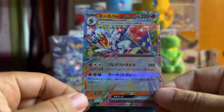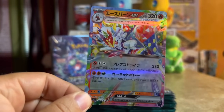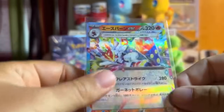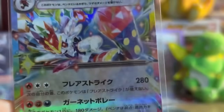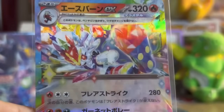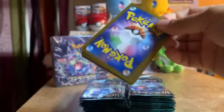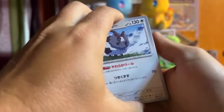Ooh, we got Cinderace right there. I got Cinderace Stellar. I think you get 2 Stellars per box, I think is the pull rate for that, from what I've seen. And it wouldn't be a Pokemon set without some foot fetish. I'm just saying right there. I know that's kind of the whole thing with Cinderace, but yeah, the feet are right there. That's all I can focus on. That was another Stellar type, you can tell by the banner. And of course, the rainbow-fied stuff, good things.